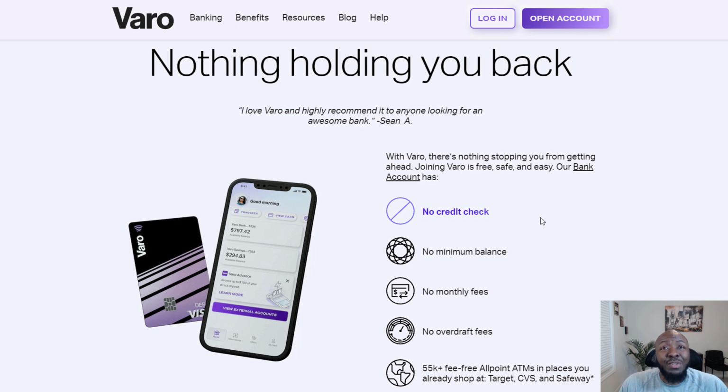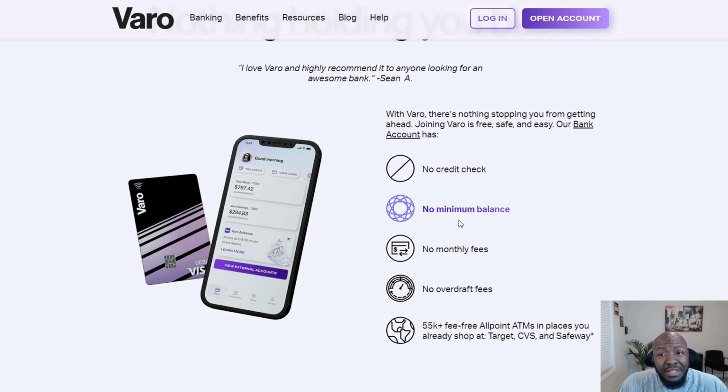So this is one of those options that are actually good for you if you have a bankruptcy, which there are some other options out there, but they're few and far in between. So as I mentioned, no credit check, no minimal balance requirement to open up the account. They have no monthly fees, which a lot of banks now are charging monthly fees. No overdraft fees. The bank is definitely going to hit you up for those overdraft fees. So with this account, you don't have to worry about the overdraft fees.